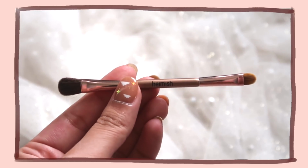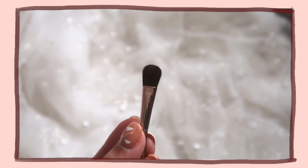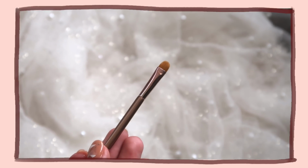The brush is actually pretty nice. I can see myself actually using this. The fluffier side, I can see myself packing on shadow, and the other side I would use as a lip brush or to apply metallic shadow here. Definitely handy. So I was really excited to play around with this palette, because I actually haven't played around with so many Korean eyeshadow palettes.